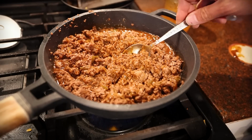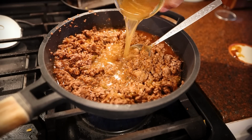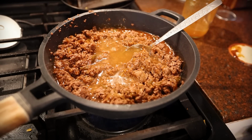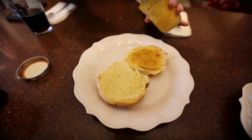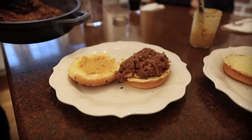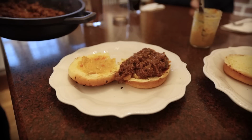That's really good. So good. And I love our hot pepper mustard butter with sloppy joes. It's one of my favorite things to eat it with. That and kielbasa. Yeah, and usually a slice of cheese too. Sometimes it's really good.